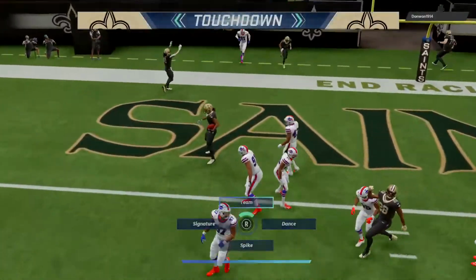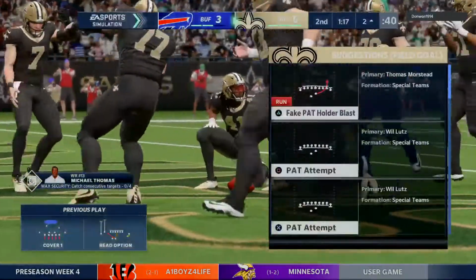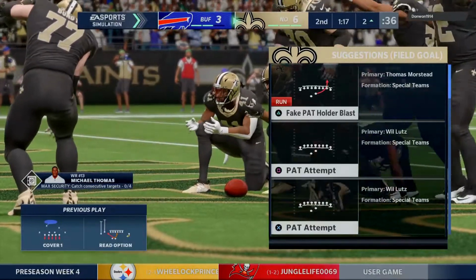Takes it across and into the end zone. Touchdown, Saints. Taking it in from 2 yards out. And the Saints have taken the lead.